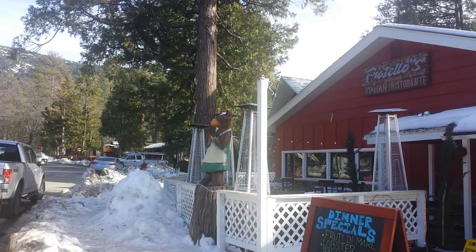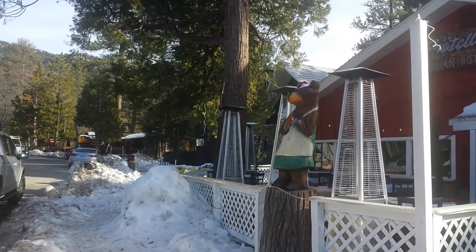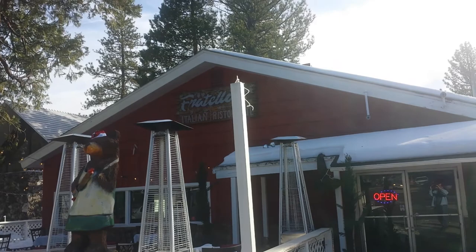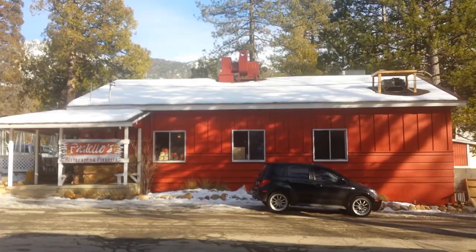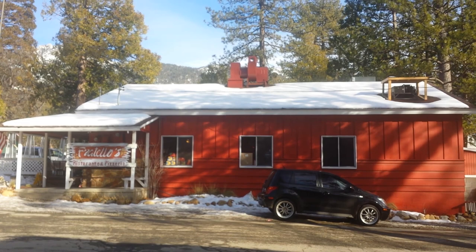We have little bears everywhere in Idyllwild. Still have them here. This Italian restaurant was the Catholic church that Elvis got married in. I'm not sure if it was Catholic, but they went in for the counseling. And the Elvis church from the side.